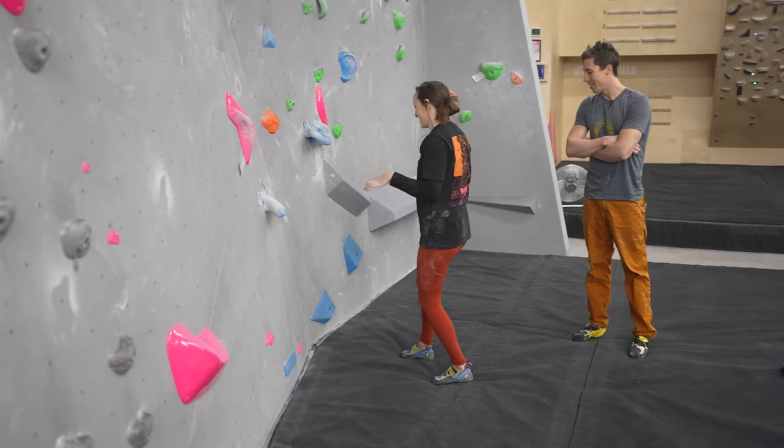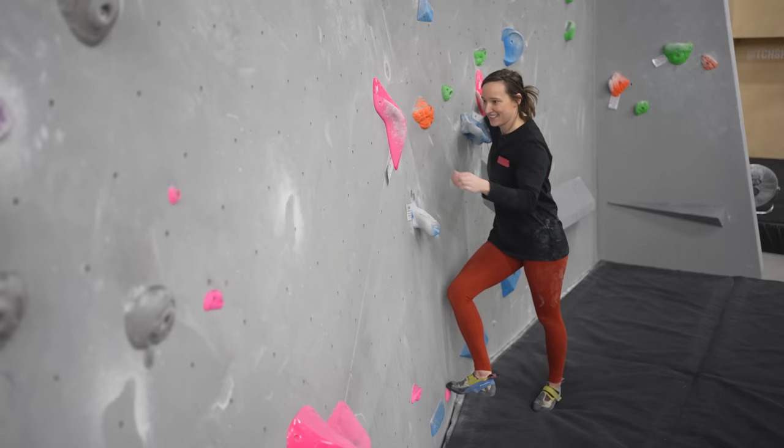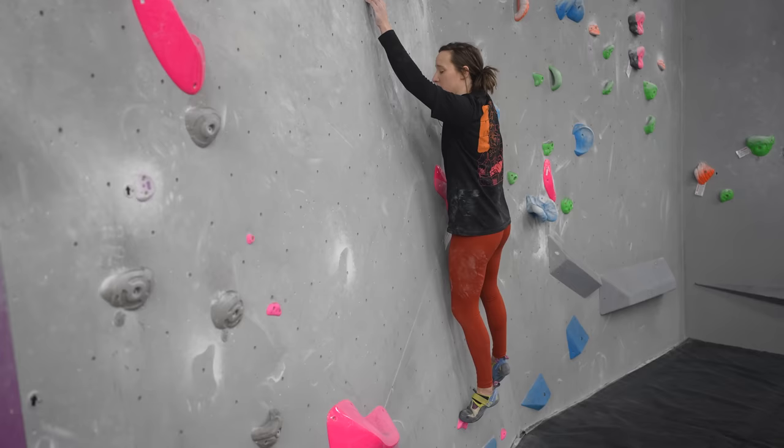So like the first, now you foot swap this one and this one. Right. So if I start in reverse, would there be a way not to foot swap that one? Yeah, there is a way. Yes, very good.